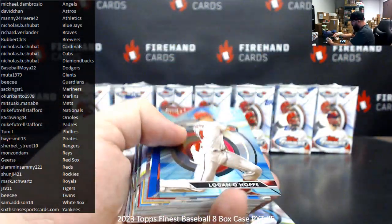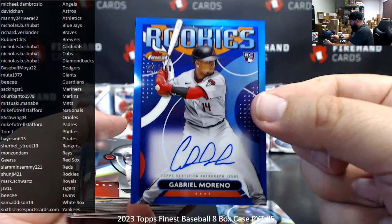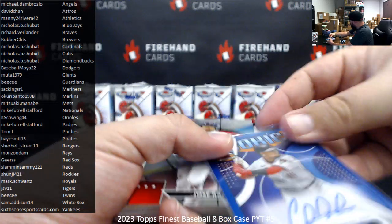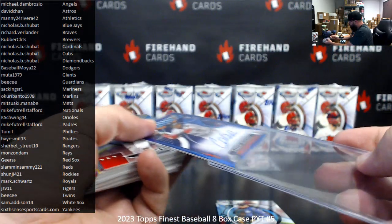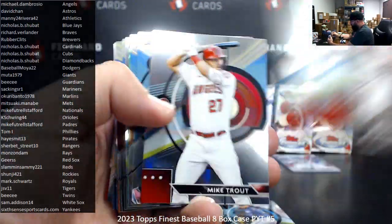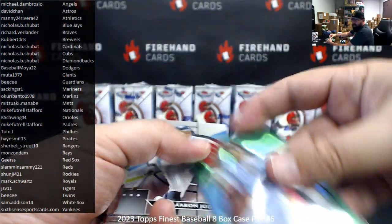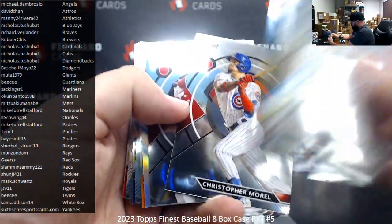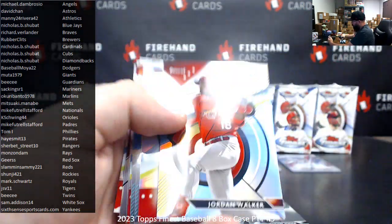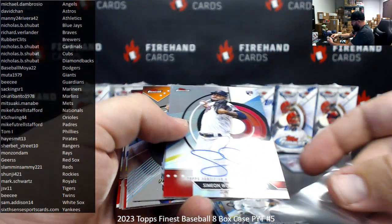Number to 250 logo on a hop, Cardinals. First auto is a blue rookies auto. Gabriel Moreno, Diamondbacks for Nicholas Shubat. Green Lava to 99, Bryce Harper, Phillies. Jordan Walker refractor. Second auto, Simeon Woods Richardson for the Twins. For BC.